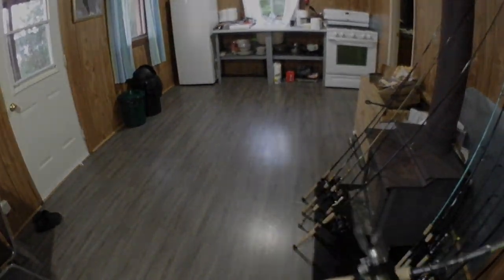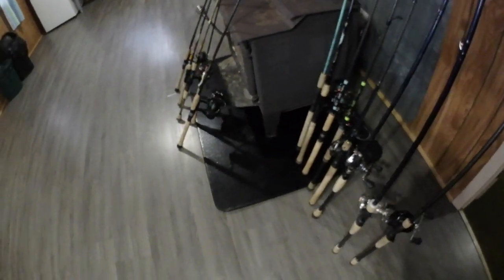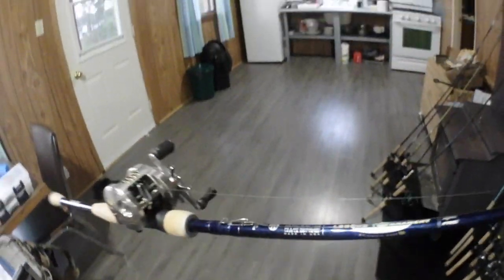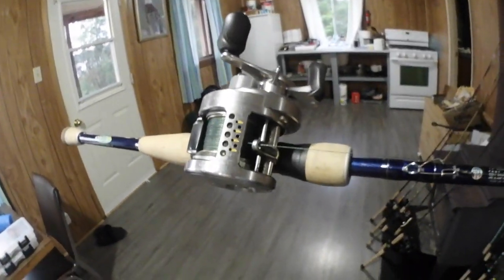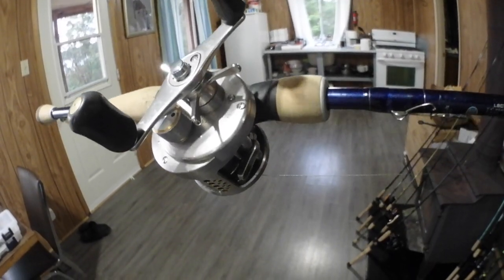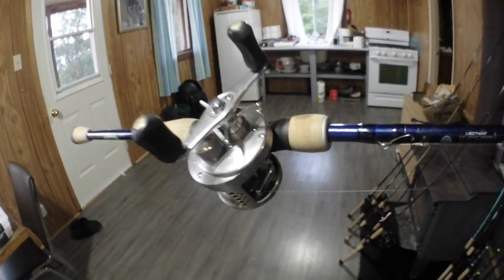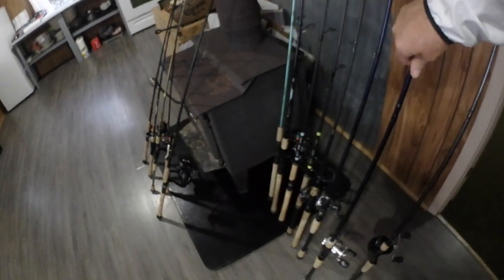I love the reel. This is the exact same rod, 7'4" heavy power, except this one's the Legend Tournament version, and I have an older reel too. It's a Shimano Calcutta TEDC in the 200 size. So we got 40 pound braid on those reels.